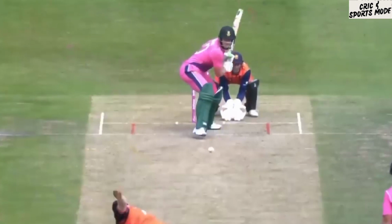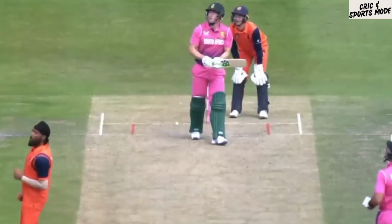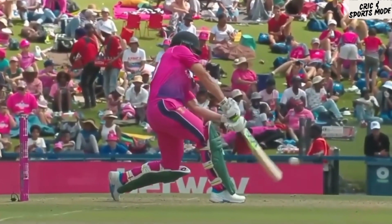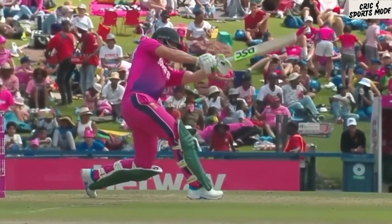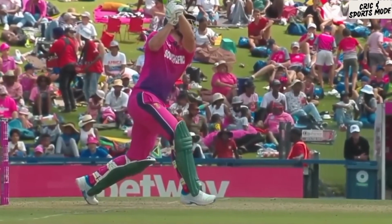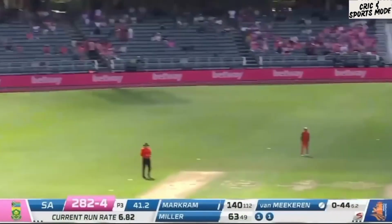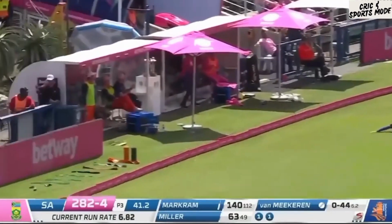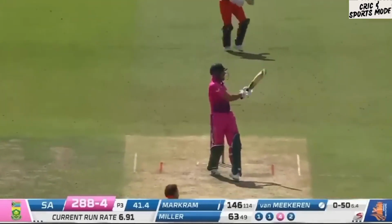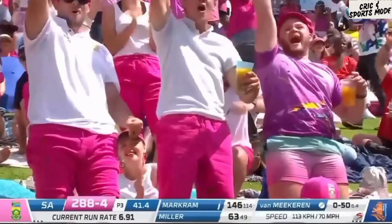This partnership with the left and the right hand combination will open up and free up that particular part of the ground on a regular occurrence. It's a wonderful strike by David Miller. Height, distance, and pure entertainment. It's a fine stroke. Just gets past it diving. Oh, he's thrashed it. He's thrashed that. What a shot. That is outstanding.